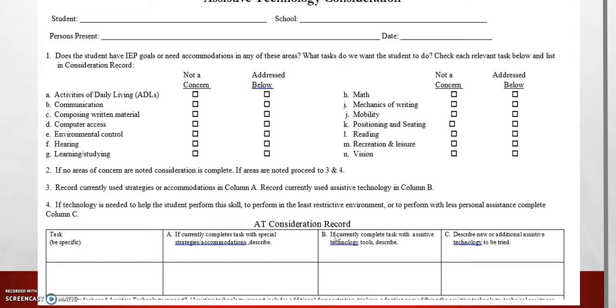So in our regions, 6 and 8, we are training teams to use this AT consideration checklist. Teams can use this or tweak it to meet their district needs. About 5 years ago, a group of Service Co-op employees created this document, and it was originally developed by a group in Wisconsin.